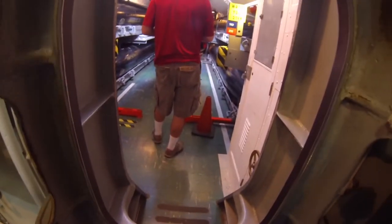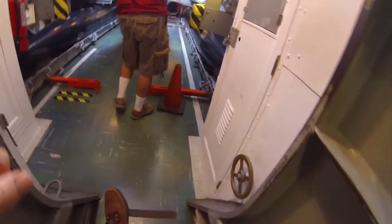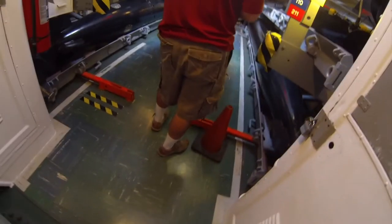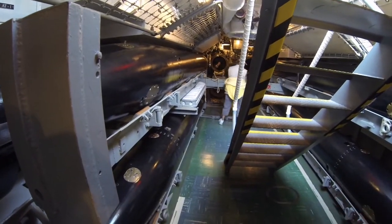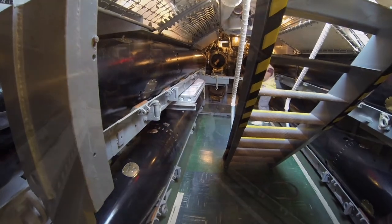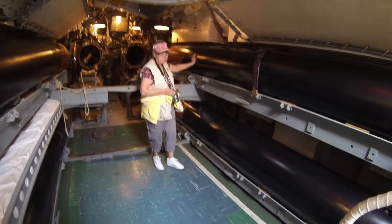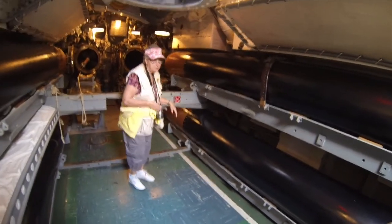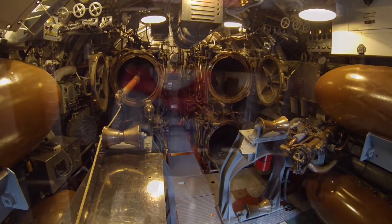Here's the after torpedo room. You get a fire torpedo one? Big babies. How long are they? About 15 feet? It looks like, well, they're big.